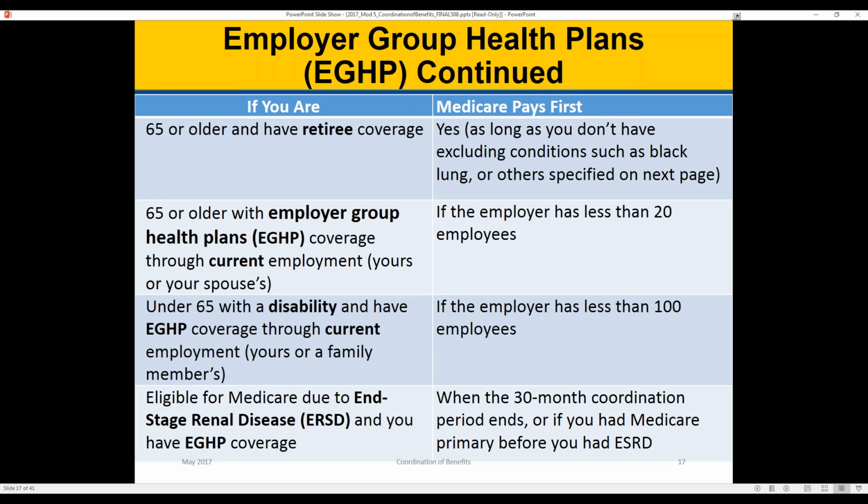Some important things to note about employer group health plans. If you are 65 or older and have retiree coverage, Medicare will pay first, excluding conditions such as black lung or others that are specified in the presentation coming up. If you are 65 or older with an employer group health plan available through current employment, either yours or your spouse's, Medicare will pay first if the employer has less than 20 employees.